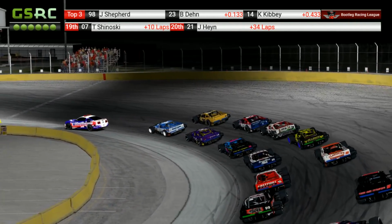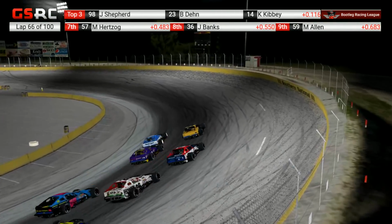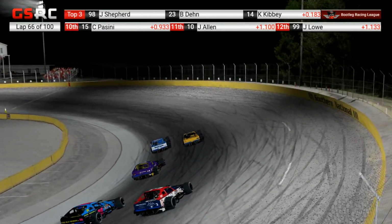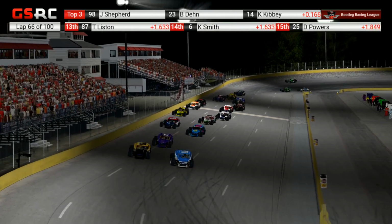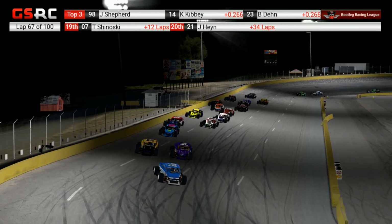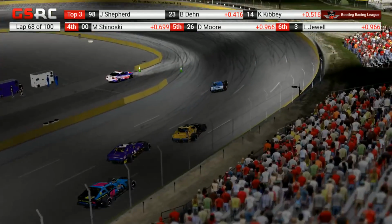So, Taylor, lots going on out here on track with 35 laps to go. The race is back underway, and J.R. Shepard, big trouble behind him as Kenny Kibbe was all over the bumper with the chrome horn. Dean fighting hard up top. Brian Dean trying to mimic what his rival J.R. Shepard tried to do on the outside line. It's not working for him right now, but he is still holding on. As though J.R. Shepard is able to pull away. Now he's got a battle with Kenny Kibbe for 2nd place, as Matt Shinosky is looking on in the 4th position, while Donnie Moore and Lowell Jill battle it out for 5th.